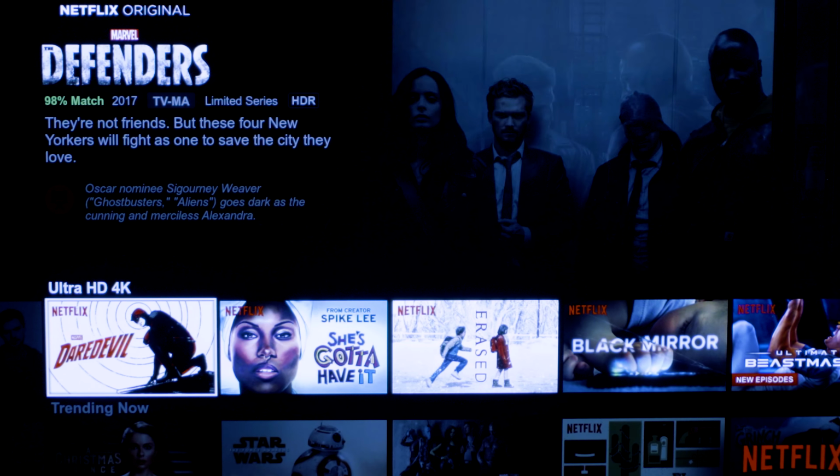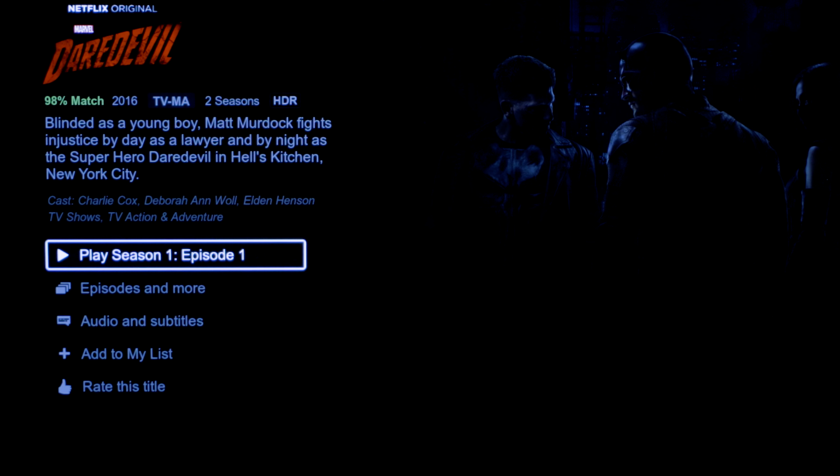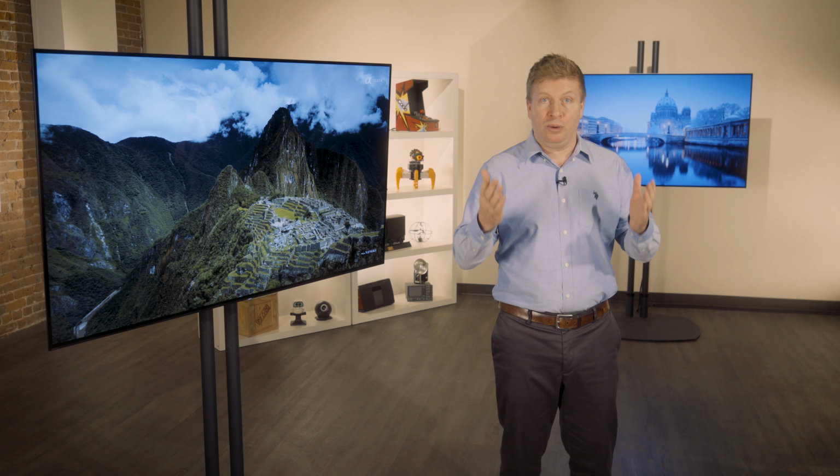The answer? It doesn't really know. Enter HDR. HDR programming, available now from sources like Netflix and Amazon, actually contains metadata to tell HDR-compatible TVs how to make the picture better.